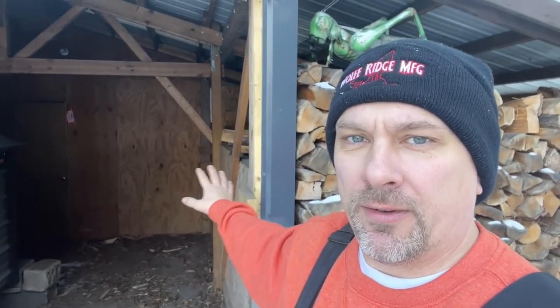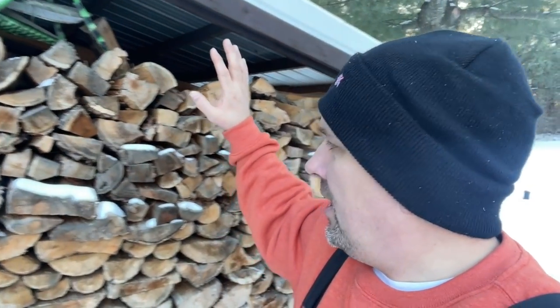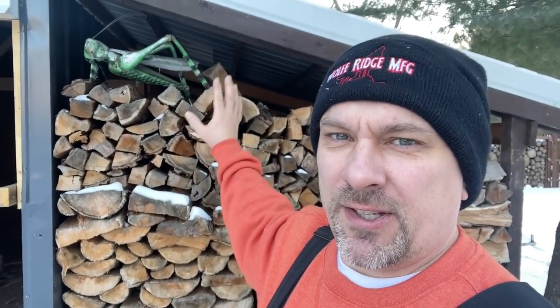So a few videos ago, I filled up this woodshed. I thought it would last longer than it did. We hit a couple big cold snaps and we burned through all the wood that I had brought in here. And like I mentioned in that video, I don't want to start burning this stuff. This is like my reserve. I have wood in the wood yard to bring in.